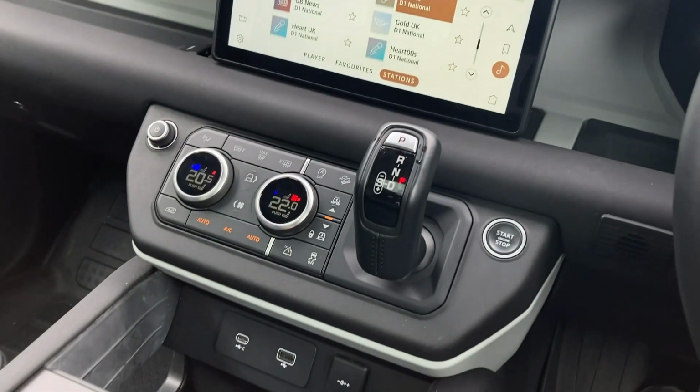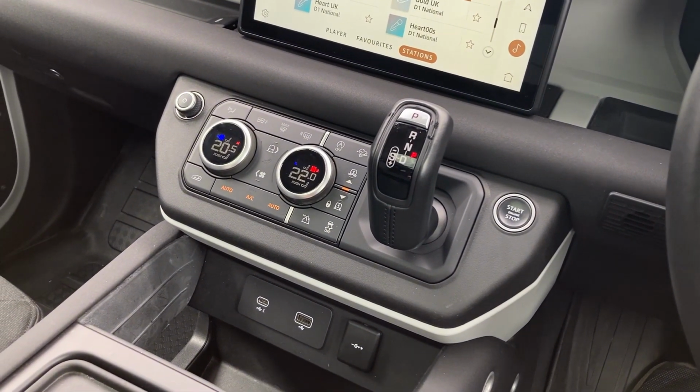On the centre console we can see the climate controls, the ride out buttons and the power sockets.